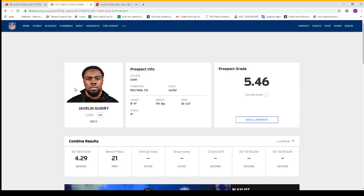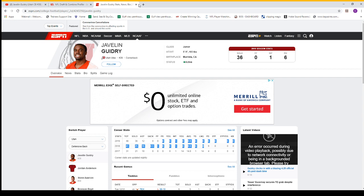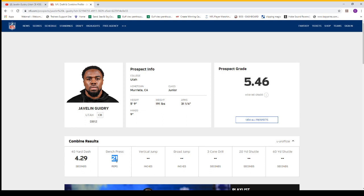He's too short, and to be honest, his game speed doesn't even look that fast. This man ran a 4.29, but let's be honest, it didn't mean much when it came to the game. He still got outran by Devin Duvernay, and that's just not impressive. These combine stats don't mean anything. This 21-rep strength didn't show in the film at all. This 4.29 showed nothing in the film. It was very disappointing.